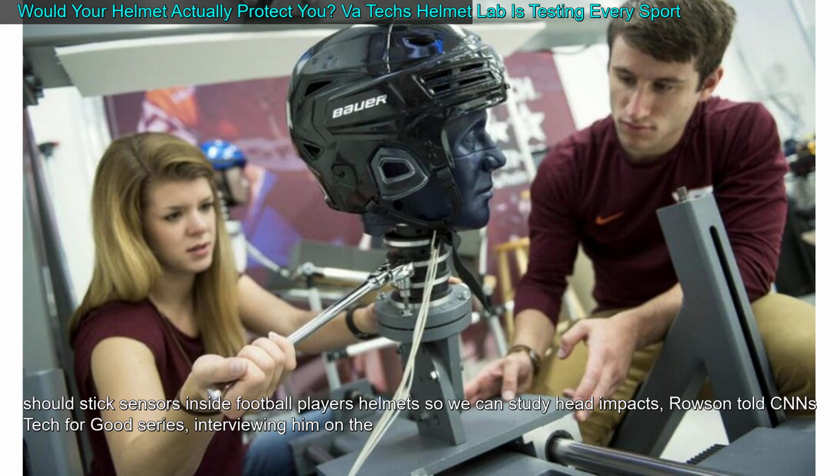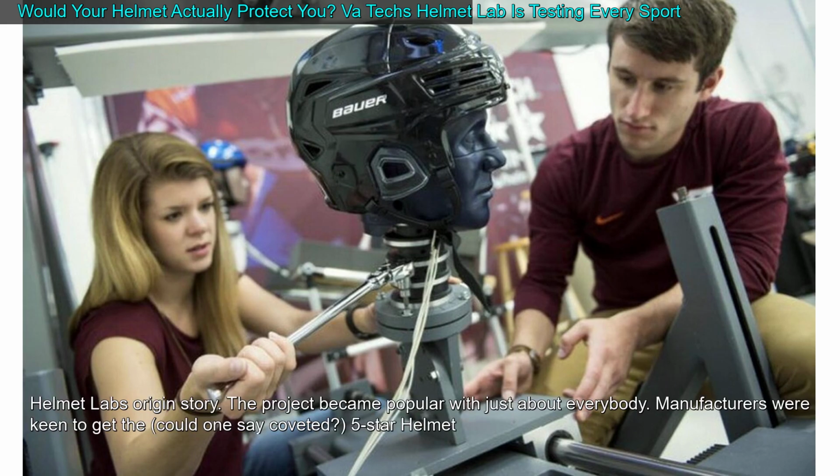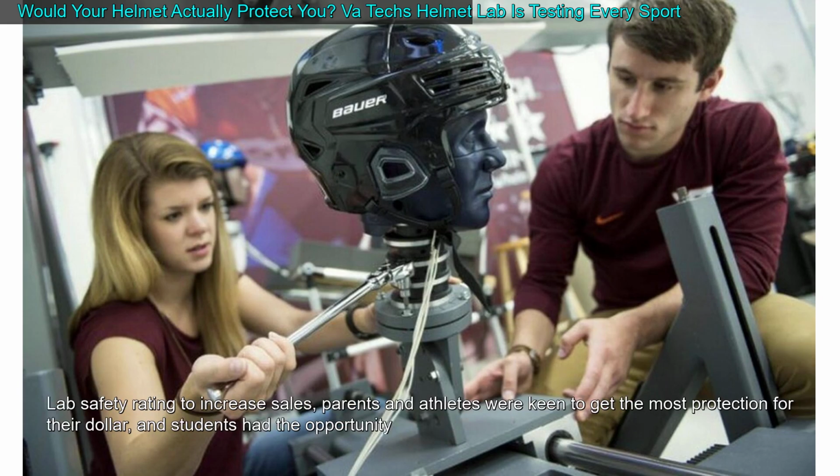The project became popular with just about everybody. Manufacturers were keen to get the coveted 5-star Helmet Lab safety rating to increase sales. Parents and athletes were keen to get the most protection for their dollar, and students had the opportunity to work and study a variety of scientific disciplines in a field with extremely practical implications: the reduction in brain trauma in sports and society at large.